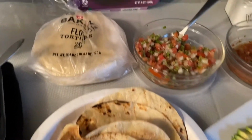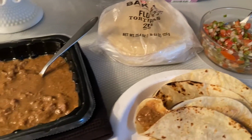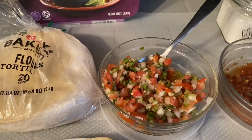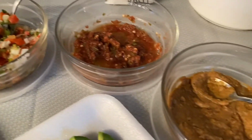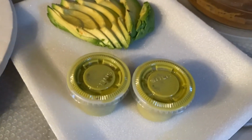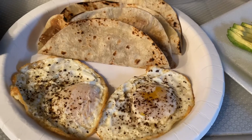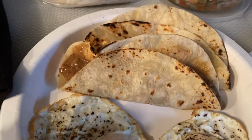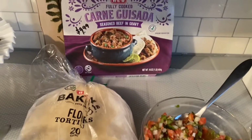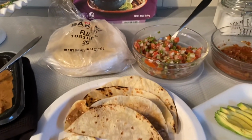Sunday's breakfast is carne asada from HEB. Bakery fresh tortillas, pico de gallo, salsa, refried beans, some avocado. Picked up some green salsa from a local restaurant here. Sunnyside fried eggs, and then the tacos. They are so good. I absolutely love these fully cooked meats from the HEB. It makes putting together a meal so quick.